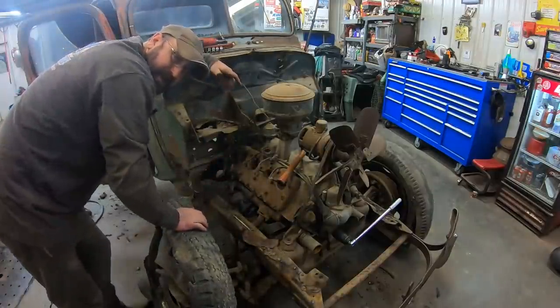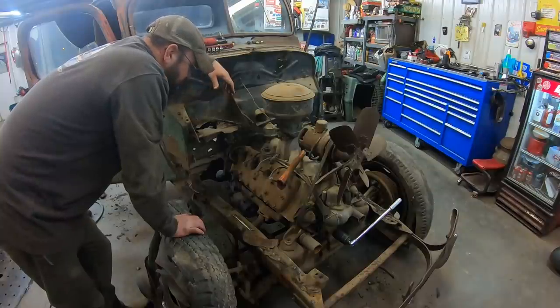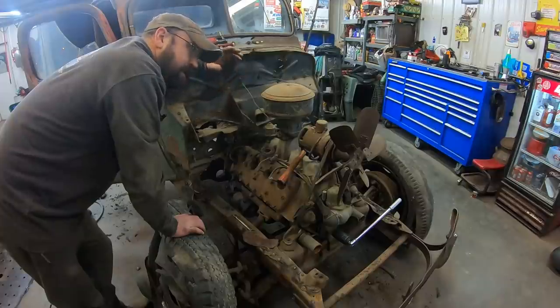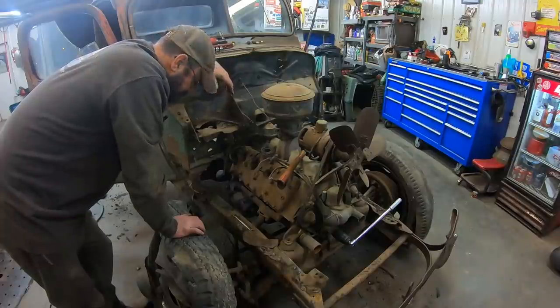You can see how pitted the head is from where battery acid leaked onto the head. I've never seen that before. That battery, she leaked a lot of fluid. Well, I don't know about that Gamble's one, Varcon, it's a good one. But just batteries in general.